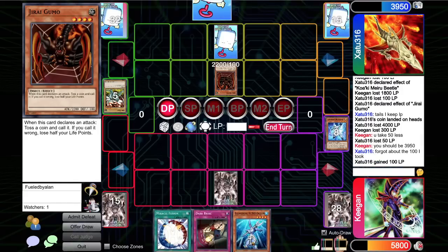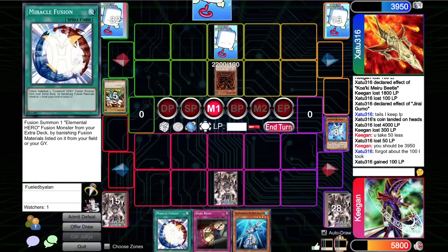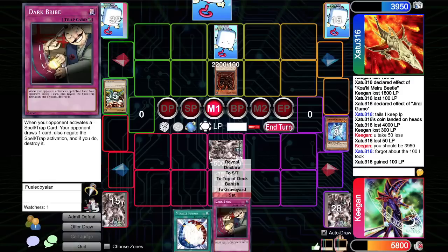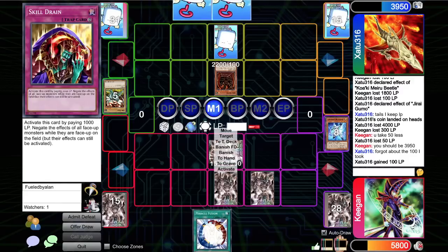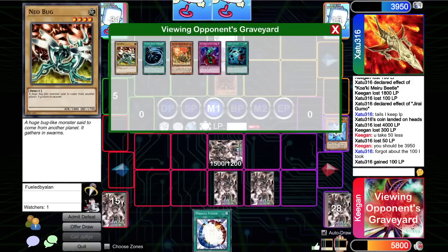Dark Bribe, not a great draw. So we can set Ocean and then Miracle Fusion. Or we could just set Ocean, set Bribe, and then have Guaranteed Bribe to protect our guy next turn. And I actually kind of like that. I like that a little bit more. So we'll do that instead. And if they try to do something crazy, we have, you know, some stuff. Plus, Bribe against this deck is kind of nice.